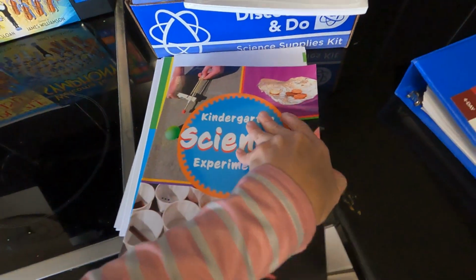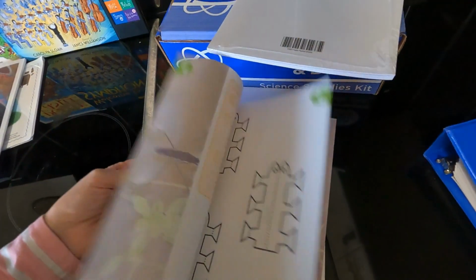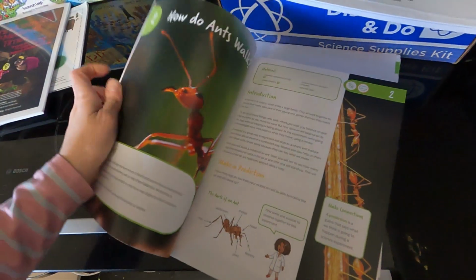So this is the kindergarten. Look how thick it is. It's like 4 days a week for science. Like, my goodness. How do snakes move? Very interesting. Let's just go to the beginning, which is ants. Okay, so how do ants walk?